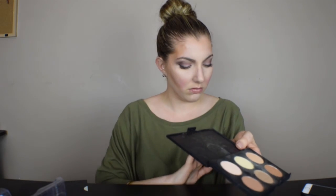So if you're looking to just start out and try it and see if you like it, or have a go at it, then this palette is the way to go. It's cheap, it's affordable. If you don't like it, at the end of the day, it's $14. Even if you like one shade, it's worth it. The banana shade's really, really good. I liked that a lot. Like I said, the shimmery shade, gorgeous. But I think you just have to be really, really careful on how you use it.